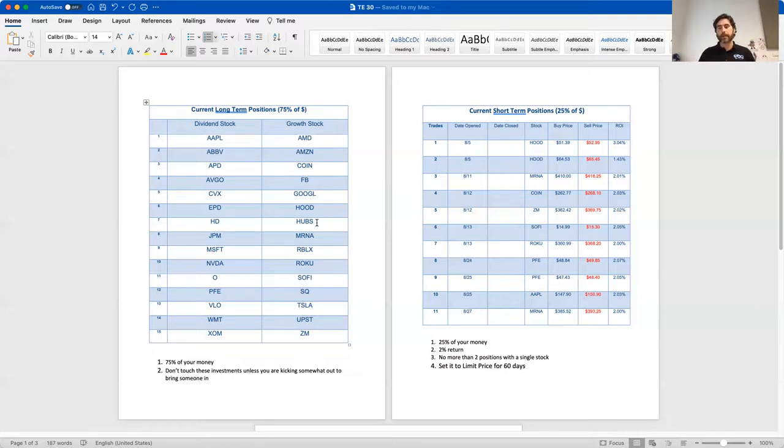Love Salesforce. They're a little bit deeper into their own growth, whereas HubSpot, I think, is consuming a lot of market share very quickly. Moderna, again, back to the COVID and the vaccinations. Roblox, Roku, Sofi, everything from, I love FinTech, Square, again FinTech, Tesla, Upstart, FinTech, and Zoom. So that's mine. I'm going to go through each one of these in different videos and talk about why I like these companies or why they're there.